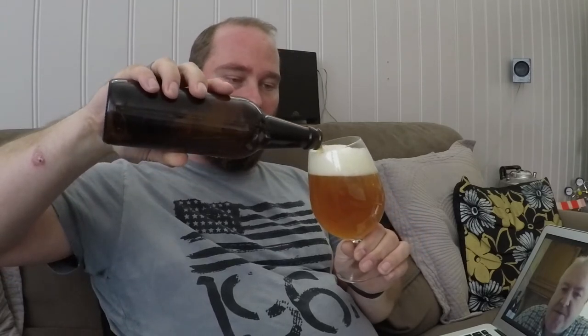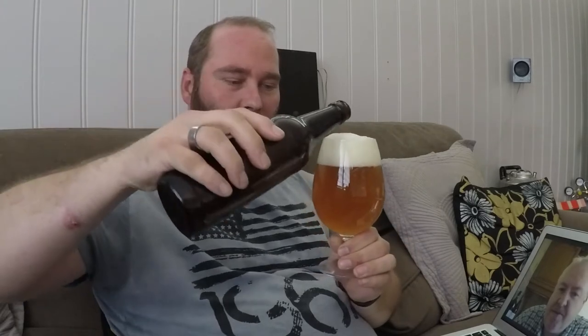Smelled a little bit fruity and bitter on the nose. It's got very good carbonation, and I'm paying attention to the dregs of the bottle. Nice frothy head. Oh yeah, it is fruity. I'm getting grapefruit maybe and orange zest maybe and I would say probably passion fruit.